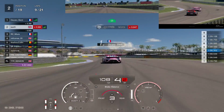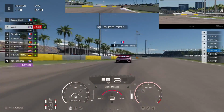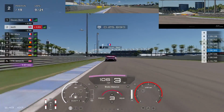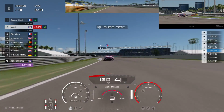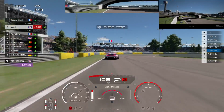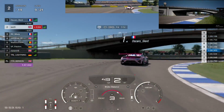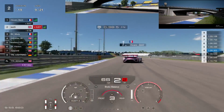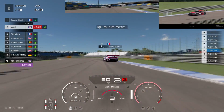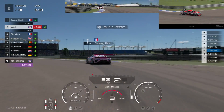And M Thomas probably starting to struggle a little bit now at this phase of the race. It'll be interesting to see what they do on their strategy, whether they'll go for the longer first stint or try and hold it at the end, and maybe try and do the undercut, which could work for M Thomas. He's got good speed on this track. Obviously the Ferrari is a nice car, especially when it's on fresh tyres. However, if he goes for that undercut towards the end, he's going to be suffering, and obviously the same for RC Mura.